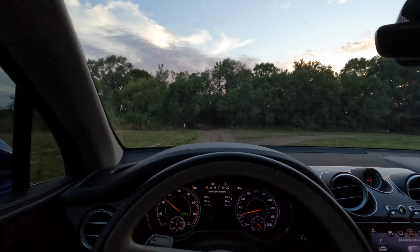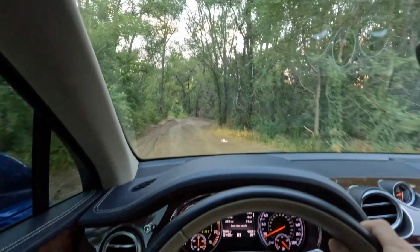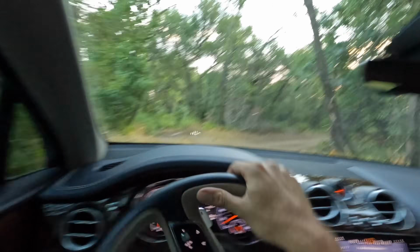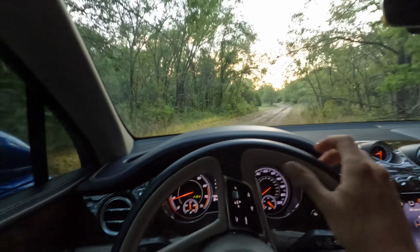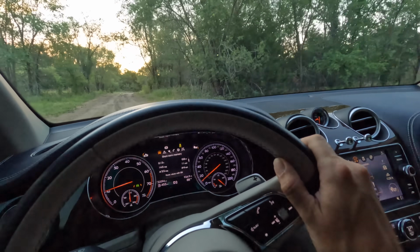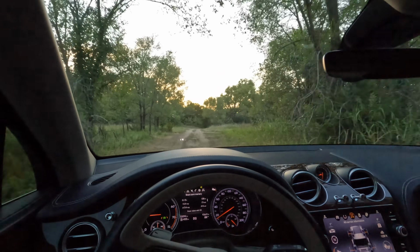Now the big problem with off-road videos and why people almost never do them is it never looks challenging on video, because the depth of field and the height, I mean, it really doesn't show. Even the gnarliest trails, unless you're going completely underwater or completely vertical, it really does just seem like there's nothing to it. But we are in a very, very easy portion right now. All right, a little dip. I am in a Bentley, so it's just soaking it all up right now.